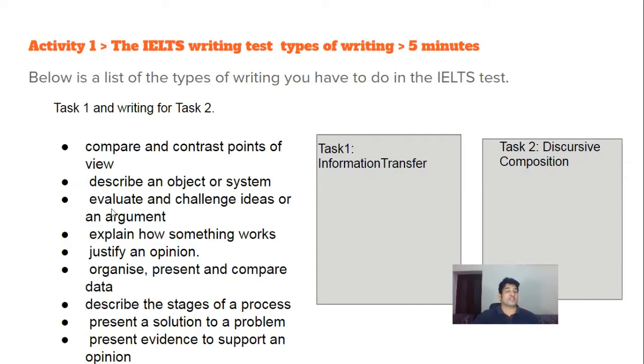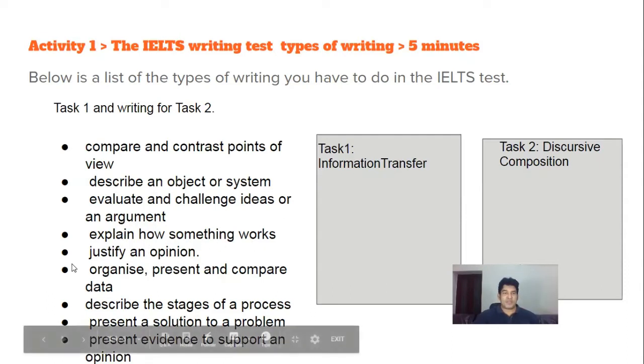The third one is evaluate and challenge ideas or an argument. Over here the ideas or argument will be given. So you have to write an essay, because this type of question cannot arrive in task 1. It should be in task 2 here. Next is explain how something works, task 1. Justify an opinion, task 2.